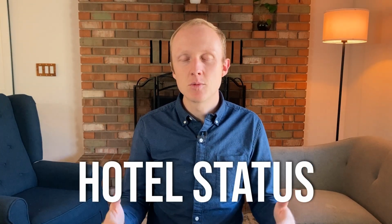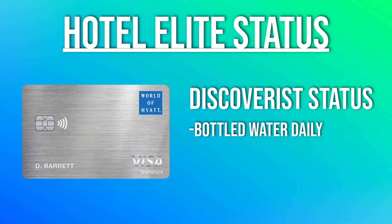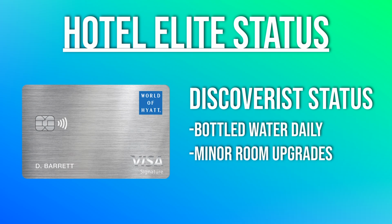Moving on to another exciting benefit that comes with these hotel credit cards, you're going to get automatic status with each of the hotel brands. So first up, the World of Hyatt credit card gives you automatic Discoverist status. That comes with free bottled water daily, minor room upgrades, and 2 p.m. late checkout. Discoverist is Hyatt's lower tier status, so it's nothing incredible, but those benefits are pretty nice.